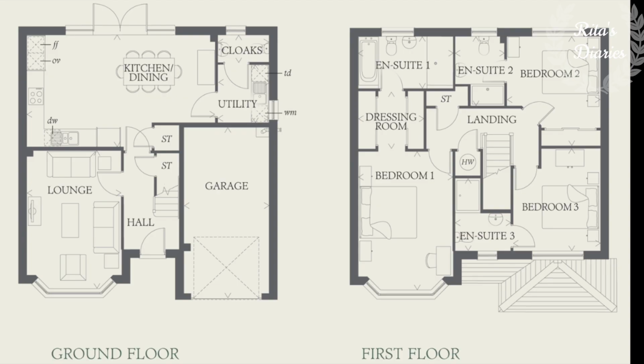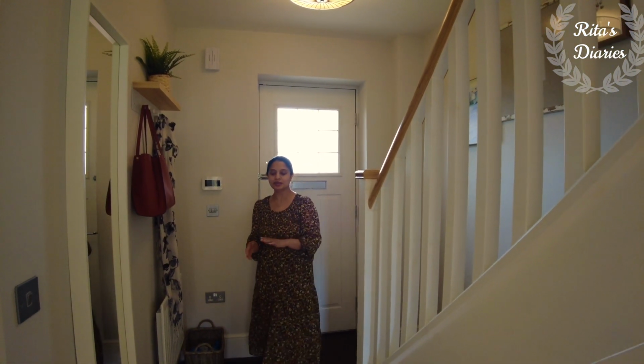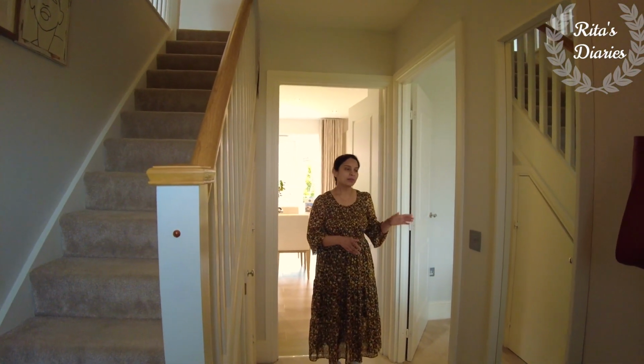Now going with the floor plans, on the ground floor we have a garage, lounge, kitchen with dining, utility and a cloakroom. On the first floor we have 3 bedrooms with all the bedrooms having ensuite facilities. As you enter the house, you'll find a spacious hall in front of you with various partitions leading towards the upstairs and also the living room, kitchen with dining.